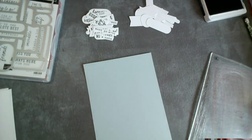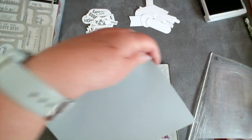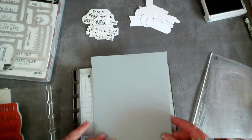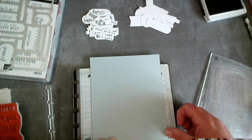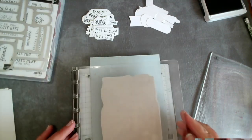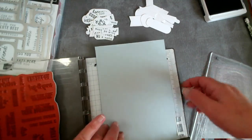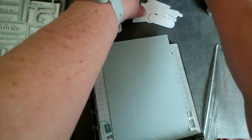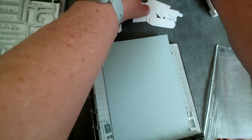Okay, so I'm going to pop that onto my stamparatus. And I'm just going to put this in here. Just want to make sure that it's all covered. Yeah. Okay. So I could use my magnets. I've got some here. I can peel them off my camera stand. That's easier said than done. There we go.